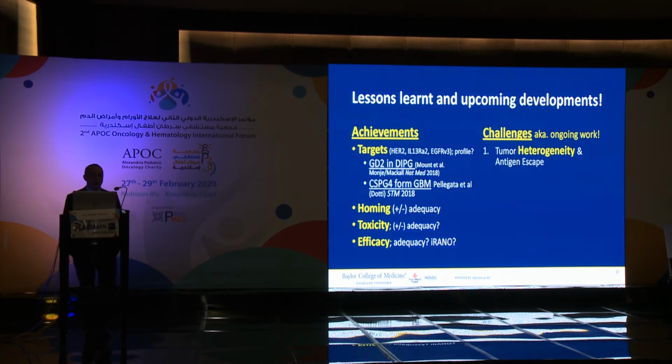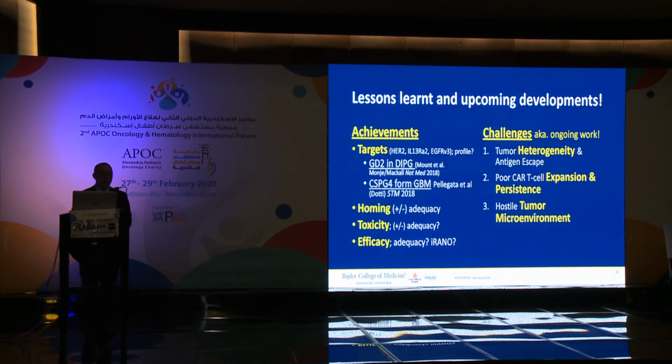So if we tally what lessons and challenges we have, to the left are our achievements: there are targets described by us, like HER2 and IL13 receptor alpha-2, and by others, like EGFRvIII, in the clinic that seem to be safe to target. GD2 and CSPG4 are being targeted now clinically. We had some evidence of homing of the CAR T cells to brain tumors. We didn't see toxicity, but when you don't see toxicity, you question how efficacious your modality is.